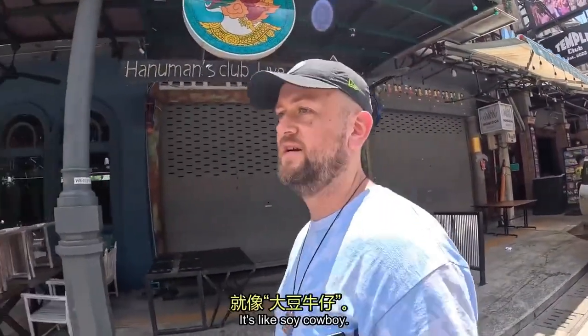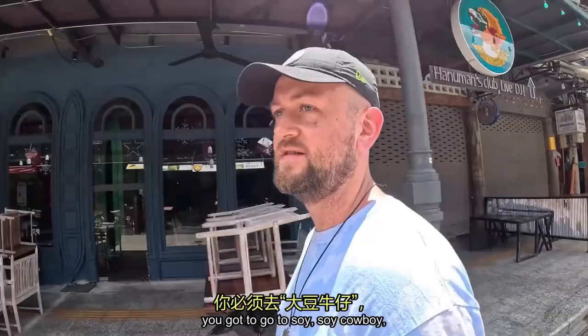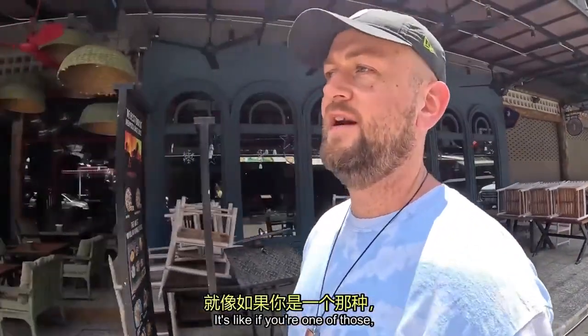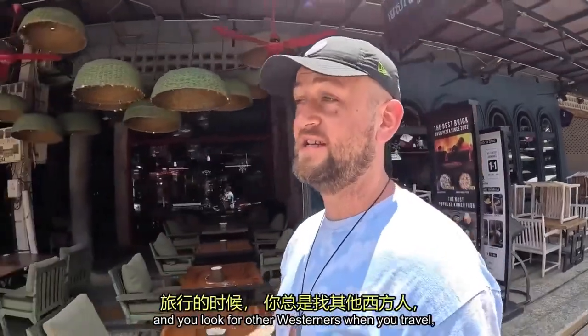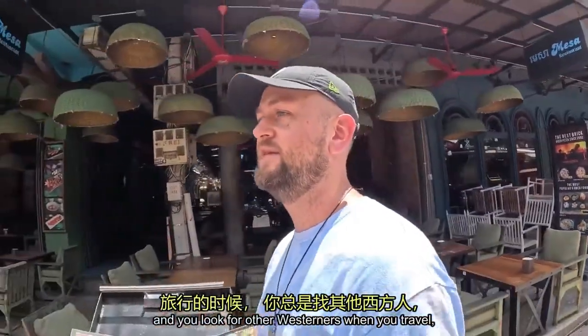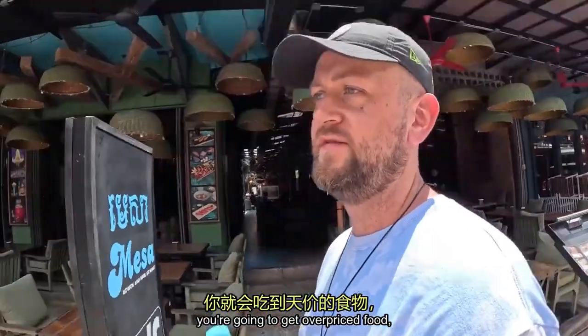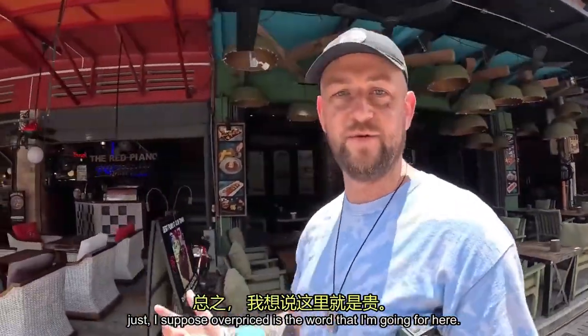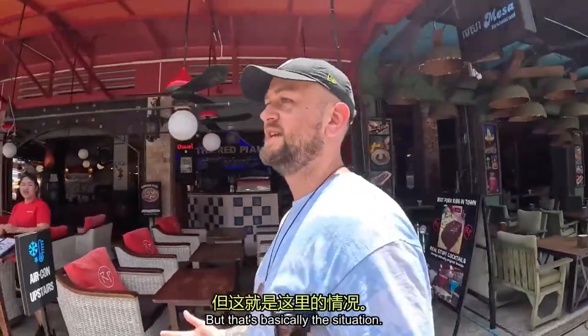Basically, it's like Soy Cowboy. You go to Bangkok, you've got to go to Soy Cowboy, Khao San Road, Sukhumvit. If you go to those areas and look for other Westerners when you travel, you're going to get overpriced food, stupidly overpriced drinks. Overpriced is the word that I'm going for here. But that's basically the situation here.